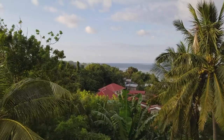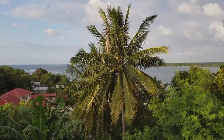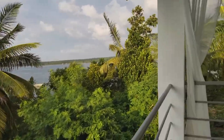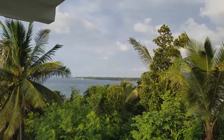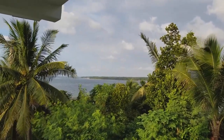This view. I think this coconut tree right here, they need to get rid of this coconut tree. It ruins the whole view. But you can actually get the view if you go on this side. This is just as beautiful.